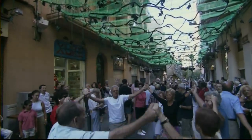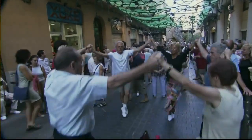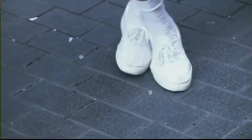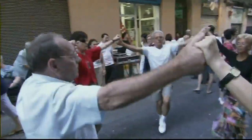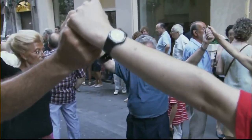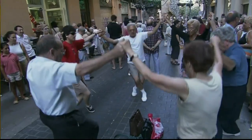In one neighborhood, I witnessed the Catalan Sardana dance. Hands linked, the dancers follow a series of simple steps. Newcomers enter the circle, drop their belongings in the middle, and join in. The unity of this close-knit dance echoes generations of determined Catalans clinging to a proud past.